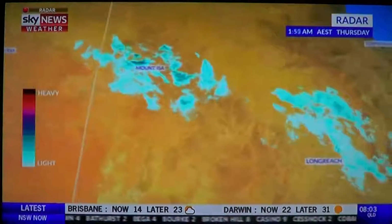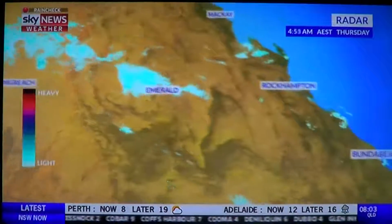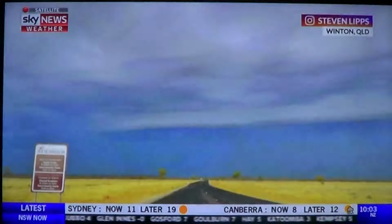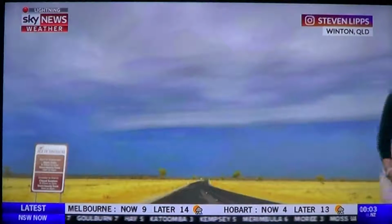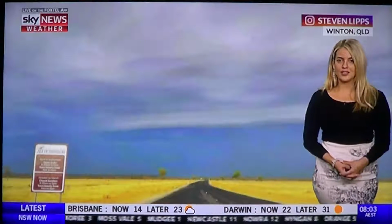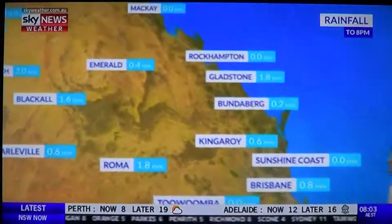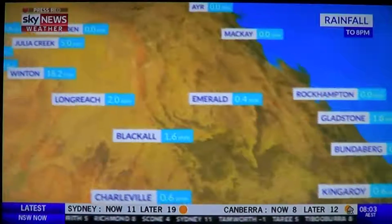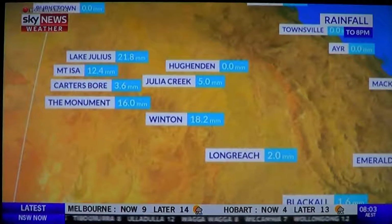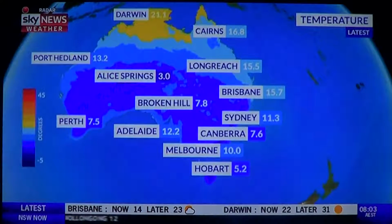Here's our cloud band. Our patchy rain has been developing right across northwest, western and central Queensland. In fact, we've had some good totals as well. Winton has collected their heaviest rain in 3 months. You had 17 millimetres in the gauge. Overnight, of course, the dark and ominous sky is becoming a dominant feature. That was your heaviest rain in 3 months. In terms of totals, this is what we've collected since 9 a.m. Blackall 1.6, Longreach 2 millimetres, Winton saw 18, and the Monument also collected around 16. So the northwest corner really had the heaviest falls from this system.